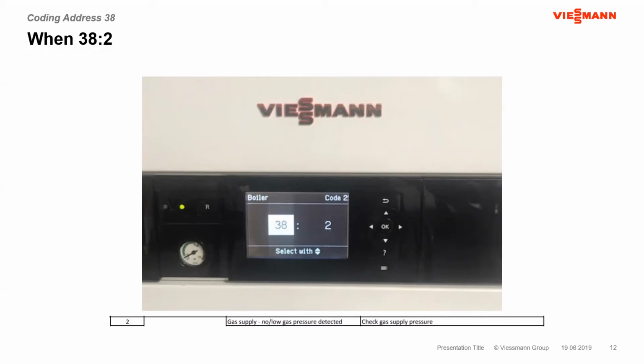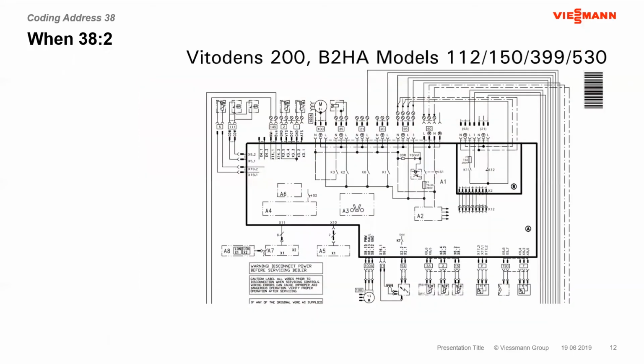And address 38, I scroll there and I see that value is not 0 now, it's 2. And the information when that value is 2 is the gas supply. There's no or low gas pressure detected. So we need to check where the gas supply is, if that pressure is good or not. So very direct bit of information there. It's a gas delivery problem that is causing this burner basically to not fire. So we are immediately honed in on that side of the boiler.